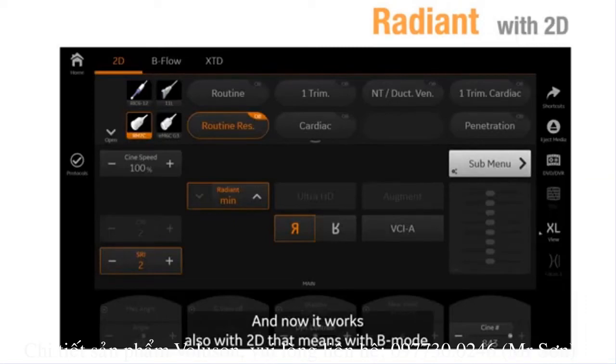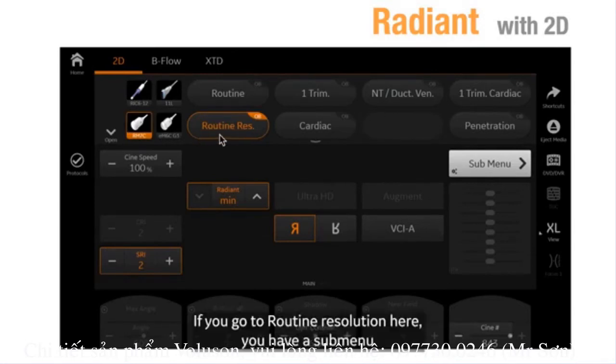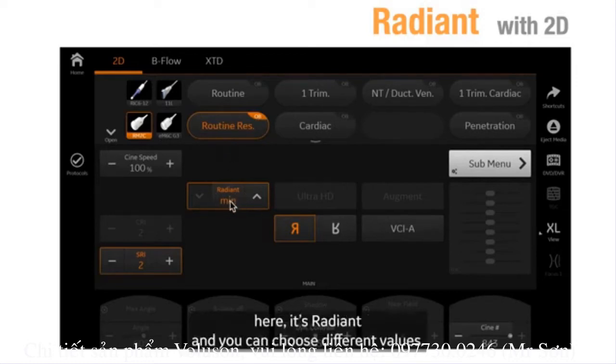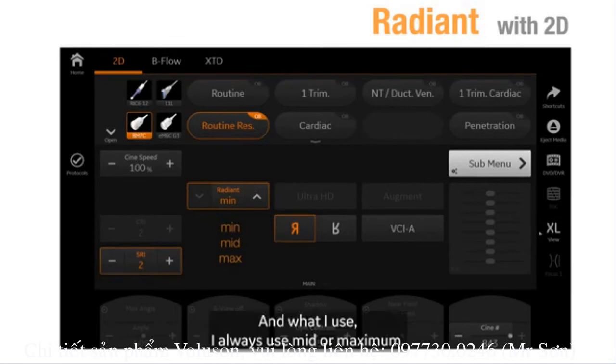And now it also works with 2D, that means with B mode. How to find it when you start to use it? If you go to routine resolution, here you have a submenu. Here it's Radiant, and you can choose different values. You can go to minimum, mid, and maximum. And what I always use is mid or maximum. And I use it also with Ultra HD.